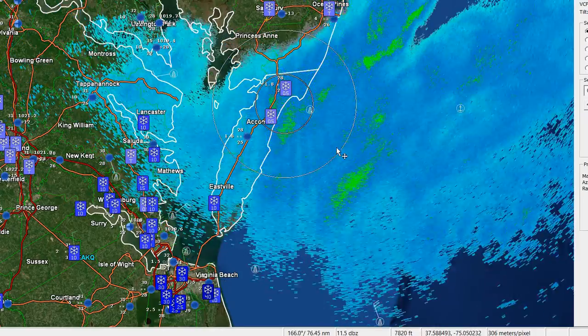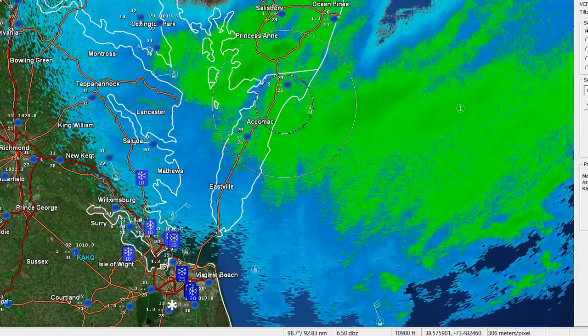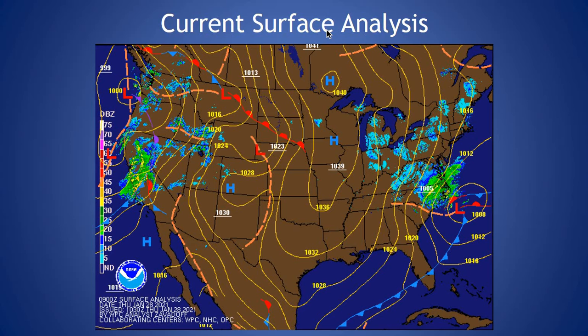So seeing a bit of snowfall and looking fairly wintry out there this morning, but that will melt fairly quickly this afternoon. We'll see a good amount of sunshine for this afternoon, and it should melt any of that snow that we saw this morning.